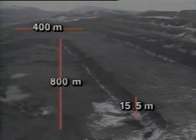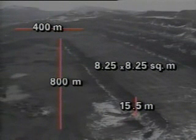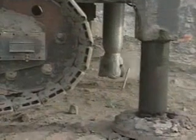The bench height was 15.5 meters, and the spacing was a square pattern of 8.25 meters by 8.25 meters. It was about 80 to 90 meters wide, and it required the drilling of 1,400 holes. They were 15-inch diameter holes, and these were loaded with MagnaFrac emulsion.